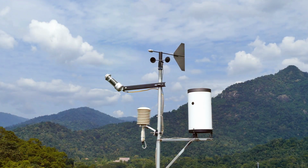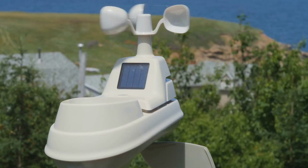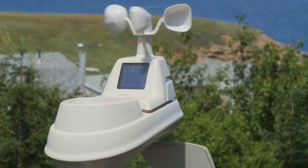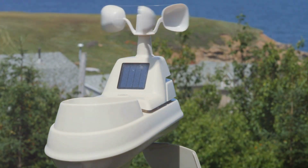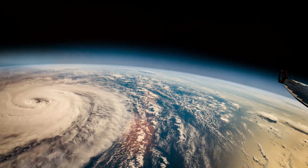Weather stations, located across the globe, are the foot soldiers in this data collection task. They monitor local conditions on the ground and report back on the temperature, pressure, wind speed and direction, humidity, and even precipitation. This data is then relayed to meteorologists, who use it to understand the current state of the atmosphere.